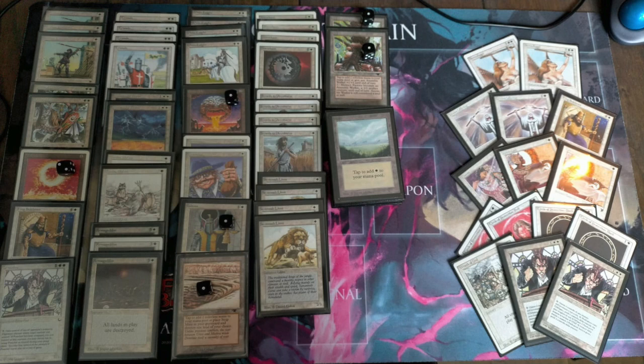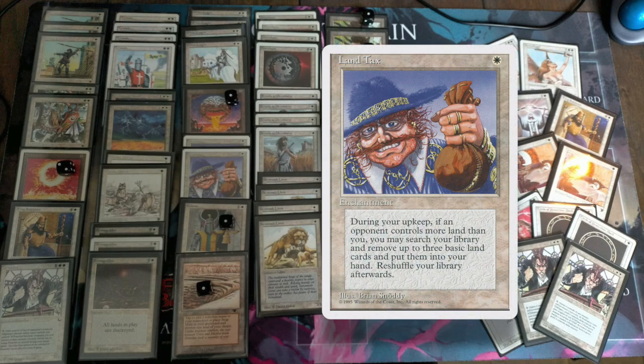That's quite nice. And of course, here you see that traditional Land Tax Armageddon combination that always works very well in these old school white weenie decks. And just for people that don't know, Land Tax is just this crazy enchantment for one white. And if you have less land than your opponent, during your upkeep you can go through your library and pick three basic lands, up to three, you don't have to, show them to your opponent and then put them in your hand. So a Land Tax is great value.